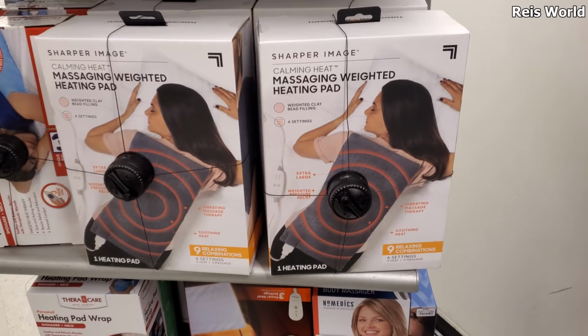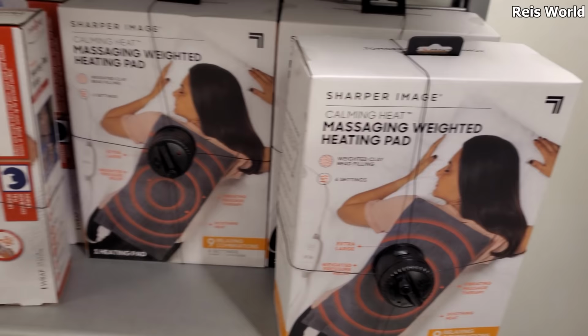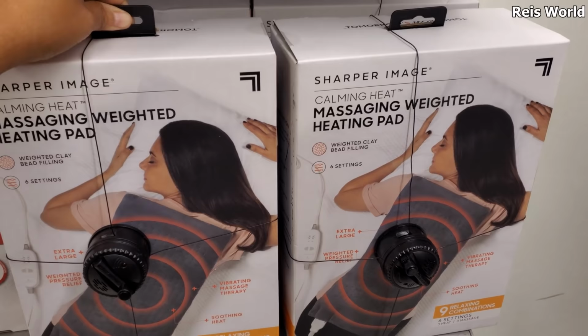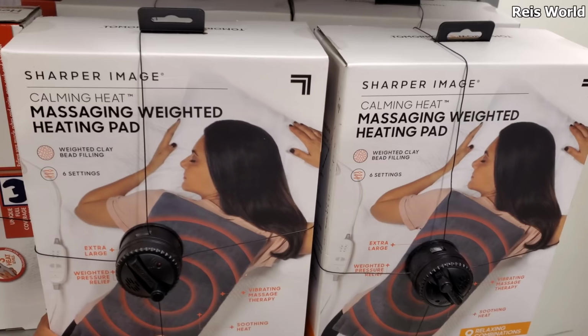Like lately, right here in the middle of my neck and back, I call it the hump area. Yeah, it's been killing me. This is $40. Ooh, it is pretty heavy. What is it? Doesn't say the weight on it. Six heat settings. Ah, look at this, babe. You don't have to massage my back. I don't like touching you. No, he hates massaging my back.